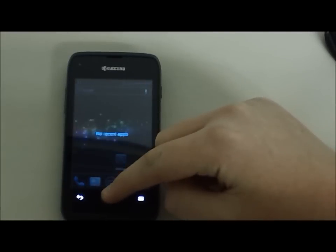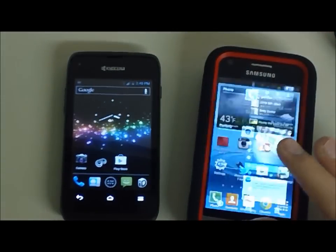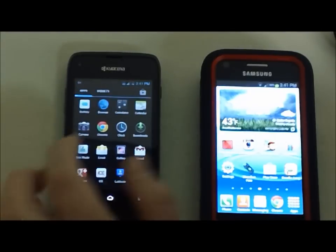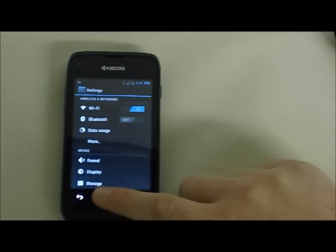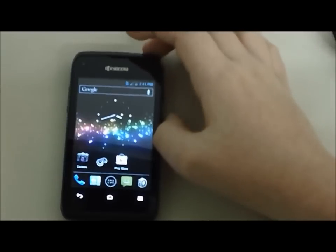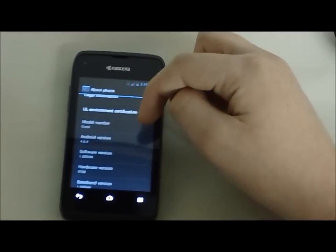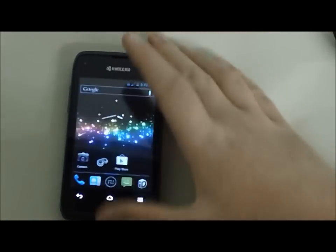This is menu, not multitasking. And then, similar to the Victory, if you touch and hold on the home button, it brings up recent apps. Which this is driving me crazy because it's so dark. The Victory is so bright. But, you know, if I'm going to be doing a review, it might as well be dark. As you can see, it is running Android 4.0, Ice Cream Sandwich. So, let's go to About phone. Android 4.0.4. So yeah, I'm gonna be reviewing this the next couple days.